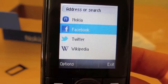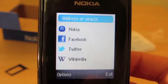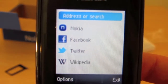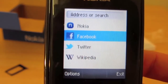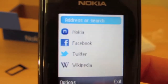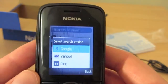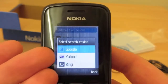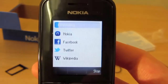All right, so let's see what we're looking at here. So, okay, it just gives us the option to search, I presume the web. Is this the Nokia website, Facebook, quick launch for Facebook, Twitter, and Wikipedia. So let's just see if we can do a search. So I've asked it to search for Computing Forever, and I have an option here. Do it through Google, Yahoo, or Bing. Let's just do it through Google.